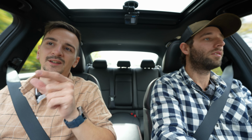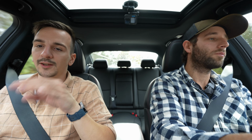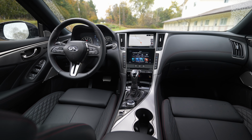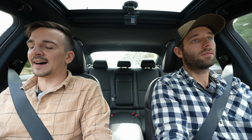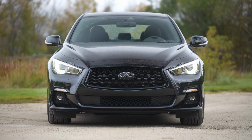It has a little less horsepower, but it's a newer engine, newer transmission, so it probably makes up that difference pretty well. It is better tech. The interior is about the same, maybe a little nicer. I'd say a little nicer. But it's very close.